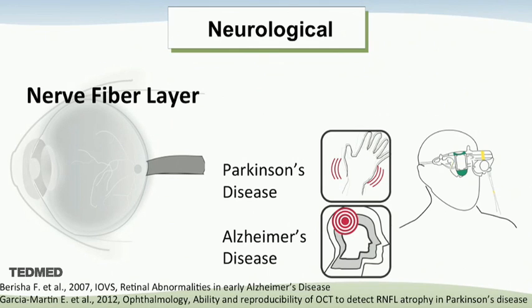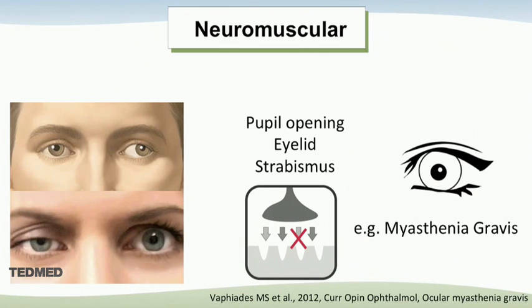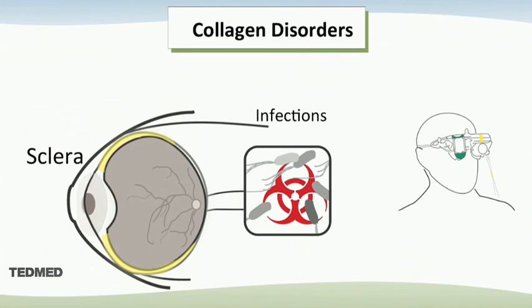For neurological conditions, there's some great work going on elsewhere to diagnose Parkinson's and Alzheimer's. For neuromuscular conditions, the symmetric behavior of pupil or eyelids could be a future indicator. And for collagen, to detect infections by looking at the sclera.